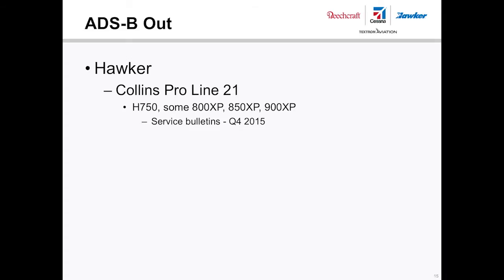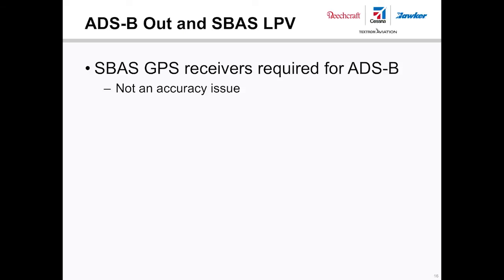For Hawker Proline 21 aircraft, the Hawker 750, some of the 800XP aircraft, and then the 850 and 900 XPs, we anticipate service bulletins in the fourth quarter of 2015 for those. And similar to the Beechjet 400A, for the Hawker 400 XP, the service bulletin there for ADS-B is scheduled for the second quarter of next year. So we'll have a busy start to 2016 with some of those models.